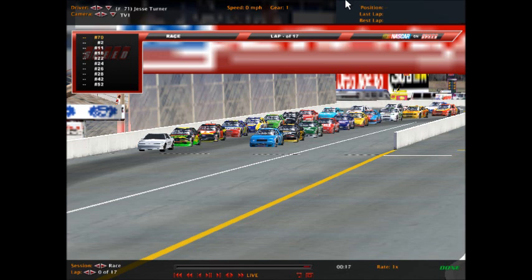So the first 10 races so far this year have been chock full of surprises in some ways here in the Castrol GTX Cup Series. And it's hard to believe we're already two races left till we go to the All-Star Weekend at Charlotte.